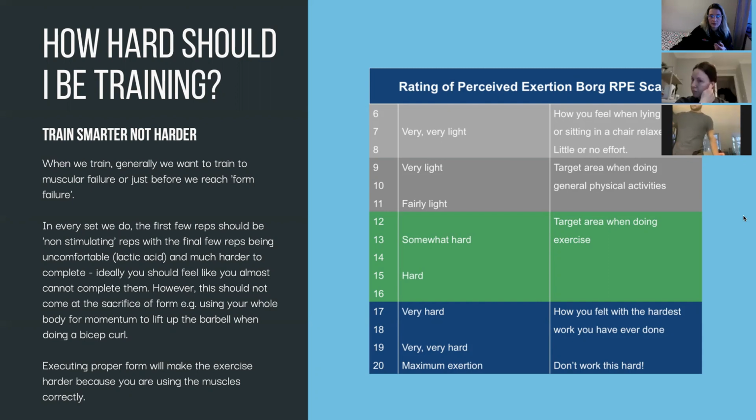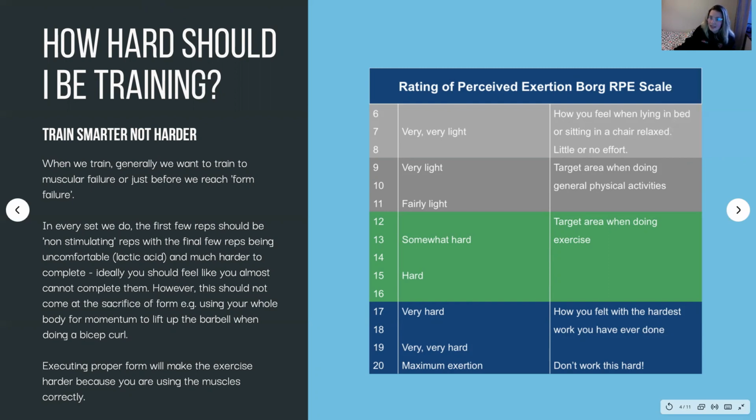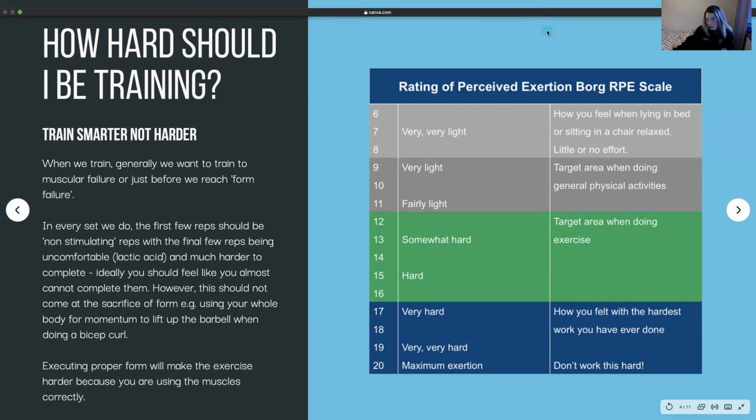So how hard should I be training? And the answer is to failure, basically. Now, what is failure? There's several types of failure, really. There's mental failure, and that's when you basically just give up and you're like, oh, this is too hard, I don't want to do anymore.